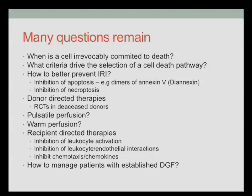When is a cell irreversibly committed to death? When is it too late to save that cell? What criteria drive the selection of which cell death pathway that a cell commits to? How can you really prevent ischemia-reperfusion injury? Is it due to inhibition of apoptosis? Is it inhibition of necroptosis? Is it both? We've participated in a couple randomized controlled trials.